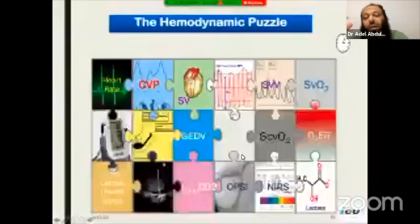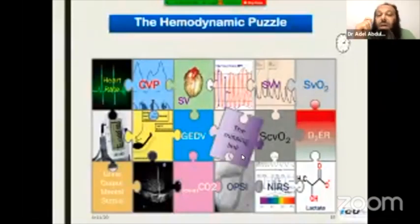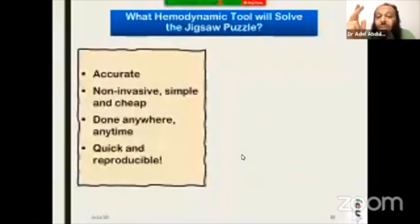We have had in use for a long time many hemodynamic monitoring systems, from the static and from the dynamic sides. We have labs, we have invasive, we have less invasive, but still with this puzzle we have a missing link. So what hemodynamic tool will solve this puzzle? It should be an accurate tool, non-invasive. You are managing a crashing COVID-19 patient, so it should be simple and cheap. It can be done anywhere, anytime. It should be quick and, at the same time, reusable.